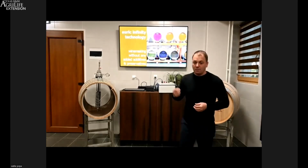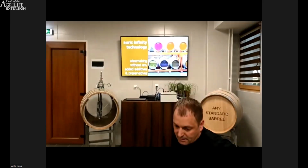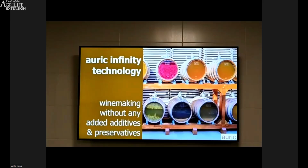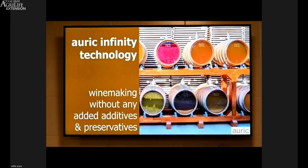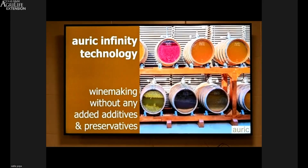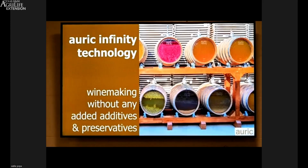So we will zoom it to the screen and we will start presenting this PowerPoint presentation. We'll put it on a screen just to make it easier, bigger and a better view for everybody in the audience. And so our technology is winemaking without any additives and preservatives, and this is the ultimate meaning of this technology, but it's not limited to this.